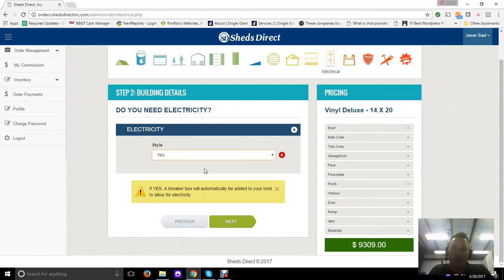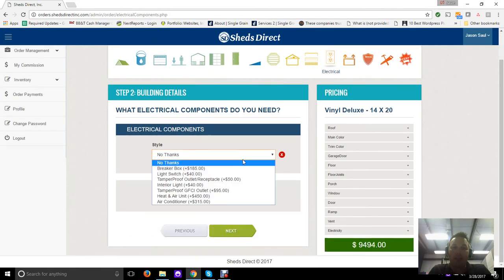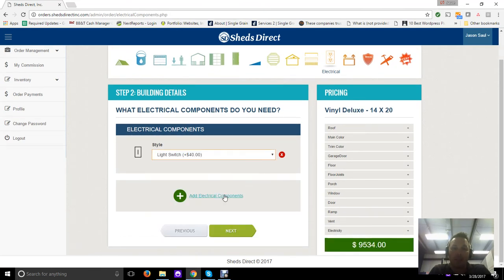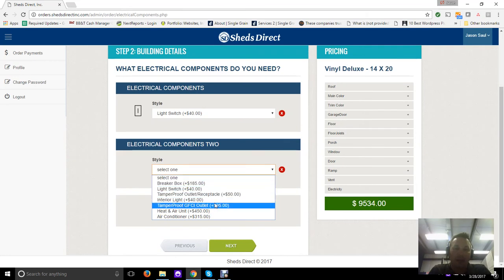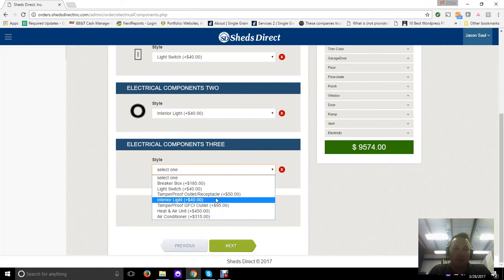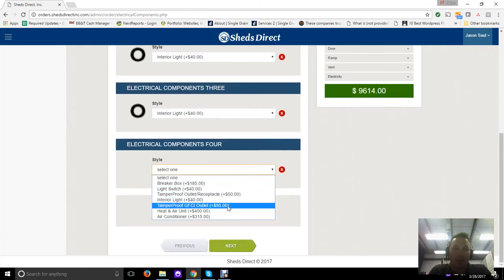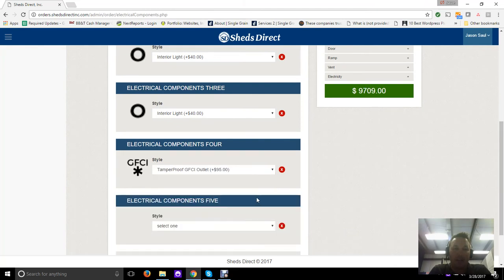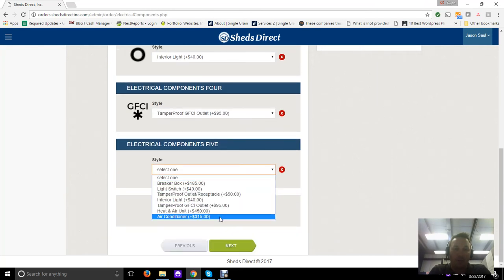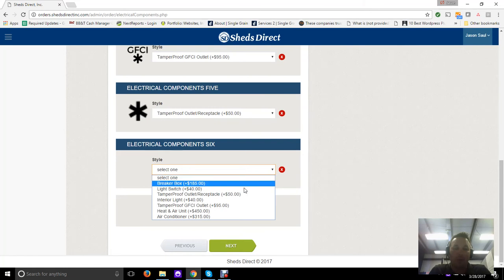So if I say yes to electricity and I click on Next, I will be brought to the electronic components page where I can add light switches and interior lights. And another interior light, and then I can do outlets as well. I can do the GFCI outlet, or I can do a regular old outlet. And on this page, the electrical components page, you can also add heating units and air conditioning units.